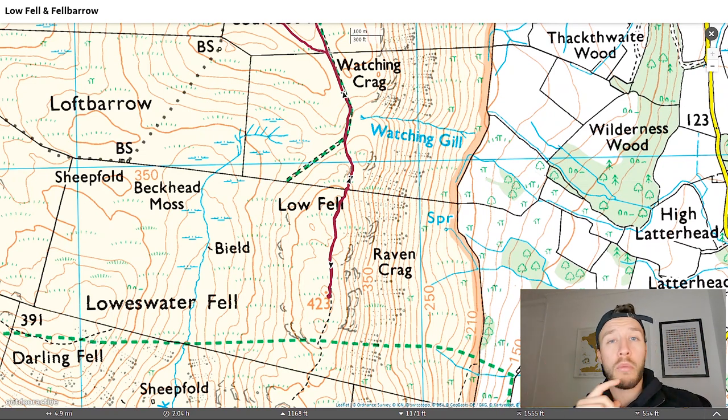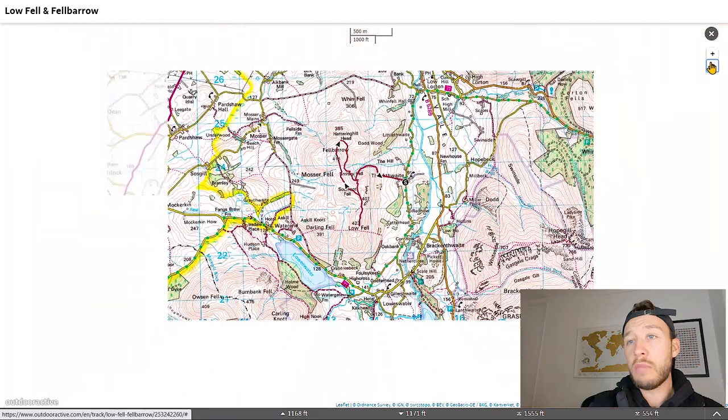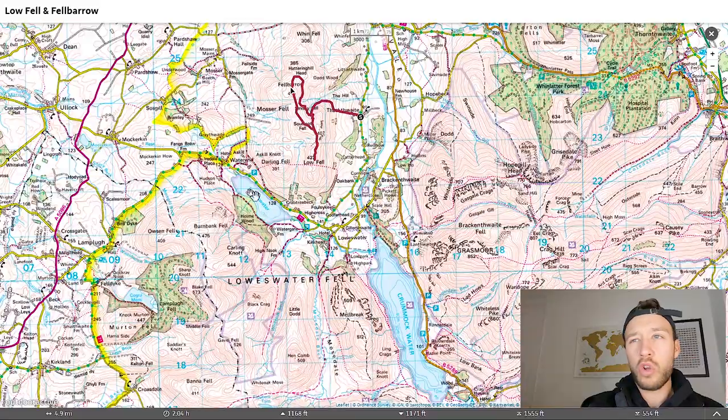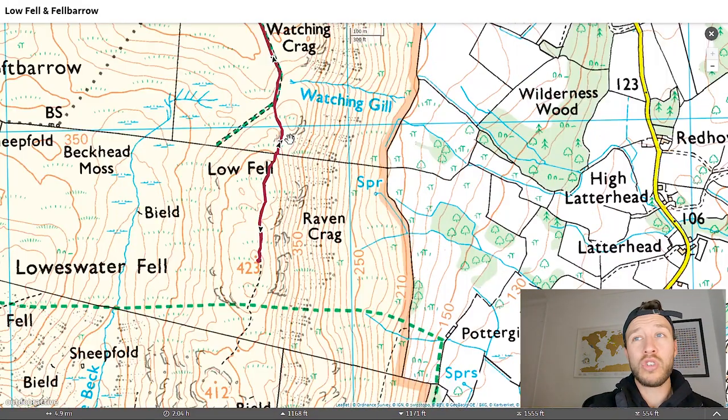You have a good view of Crummock Water, and you can see Grasmoor and stuff in the background and loads of other fells around you. I'll zoom out a bit. I don't recall seeing Loweswater, but you could see Crummock. Yeah, it's a good little fell, to be honest. And 423 is respectable. It's a lot bigger than it looks. It just seems so easy getting up there.